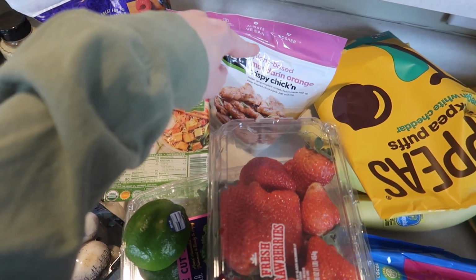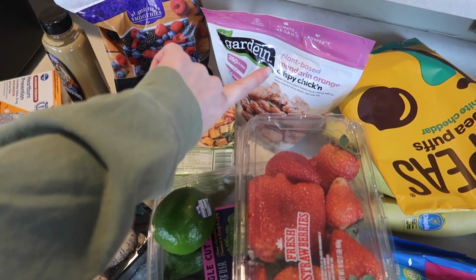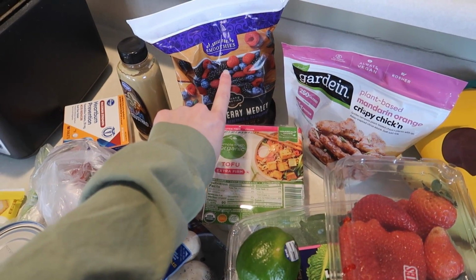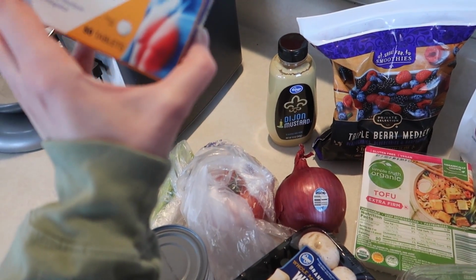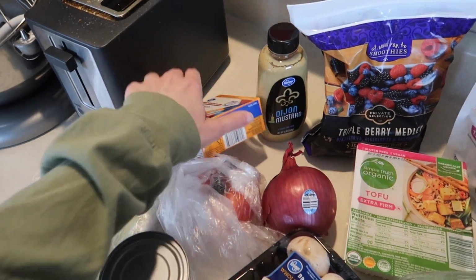This orange chicken that's vegan but super yummy, really good with Trader Joe's fried rice and dumplings and stuff like that. Tofu, we're gonna do some tofu lettuce wraps. Some berries, I think Megan's wanting to get into a smoothie era. Dijon mustard, my antacids, I take 40, is it milligrams? Yeah, 40 milligrams of antacid every night, doctor prescribed.